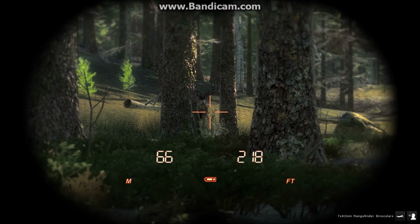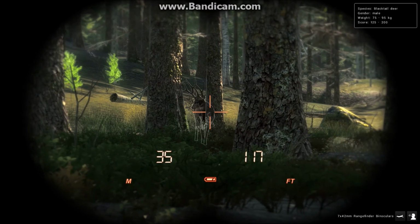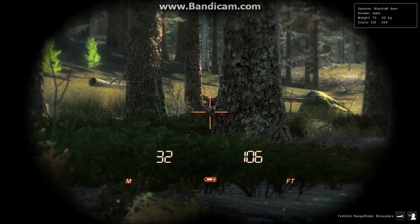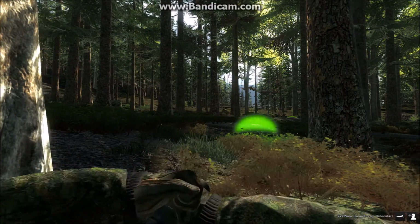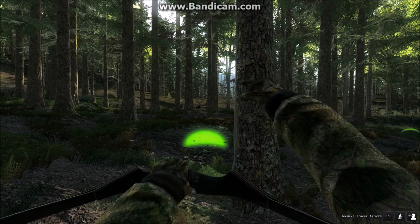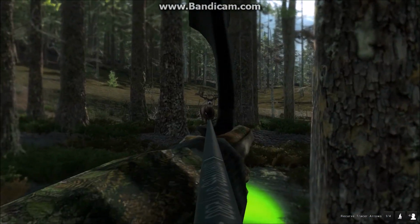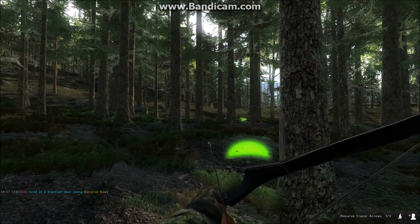You can see him coming in there. This thing is a monster. About 30 meters away. He is just hammered.